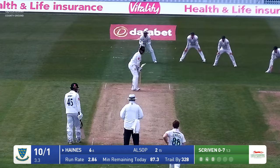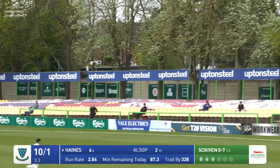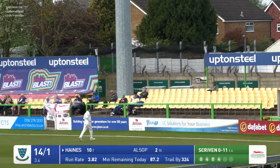do. Scriven is in and bowls. He drives expansively through the covers. And the gap, big gap in the covers out to the boundary for 4. It was out there to be hit.